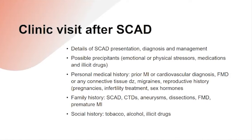So we typically review the coronary angiogram at that time and confirm that we see SCAD and we know the vessels that are involved. We talk about how they were managed in the hospital, whether or not they were conservatively managed or got stents or bypass. We talk about potential triggers. So this isn't typically asked in the hospital as detailed as we might go into in the clinic visit.